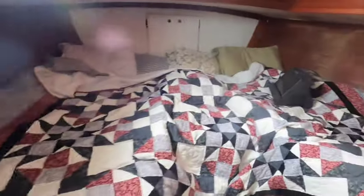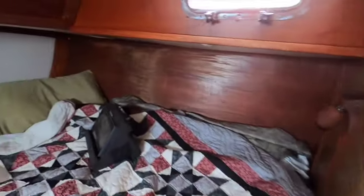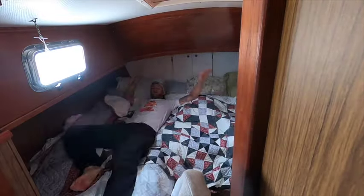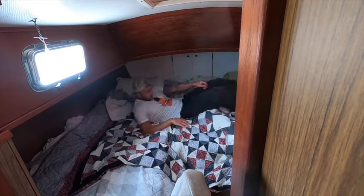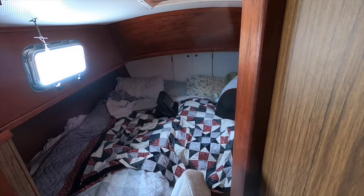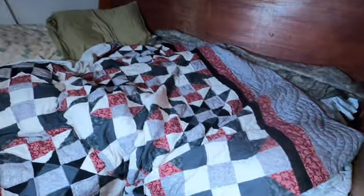The master suite. King size bed. Talk to me nice, I'm 6'3". This king size bed is freaking out of this world. Take a look. Can't even see me. So much room. It's amazing. Perfect. Check that baby out.